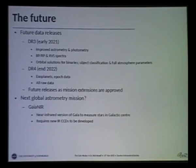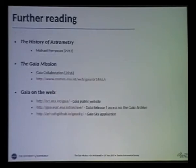The problem with that is that the necessary CCD detectors don't exist yet, so ESA is having to fund the technology development for these. It's one of the ways in which investment in space technology makes its way back into society.